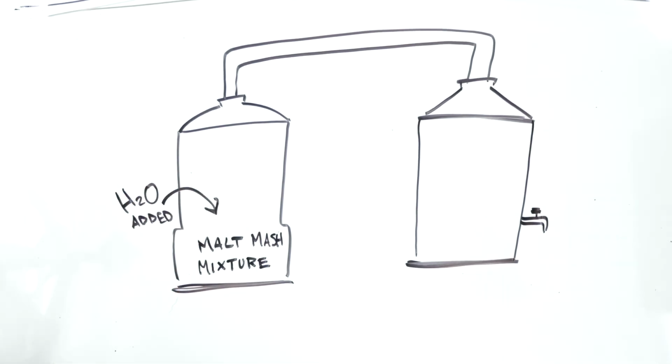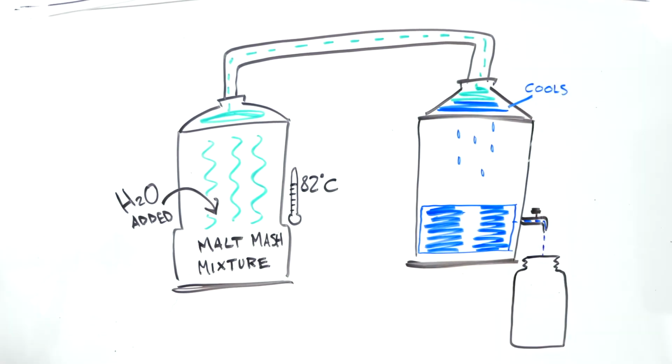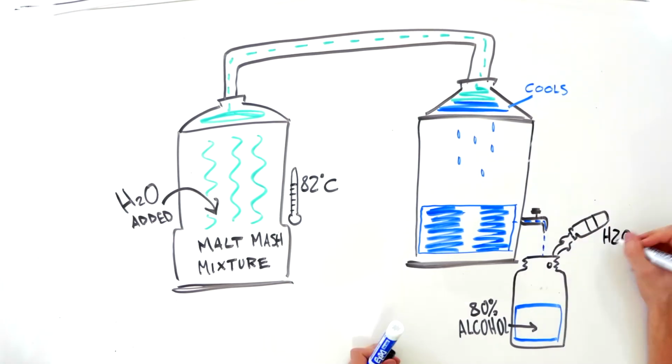Once ready, they pour the mixture into a still and heat it to about 82 degrees Celsius. At that temperature, alcohol will boil, but water will not. As the alcohol evaporates, it is recovered by a condenser and collected. This clear whiskey is about 80% alcohol, which is too strong to drink comfortably. So, whiskey makers mix it with water to cut it down to about 40%.